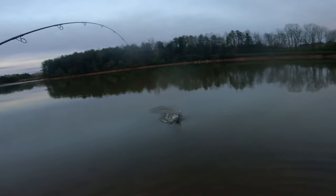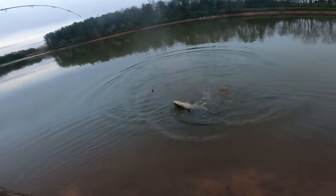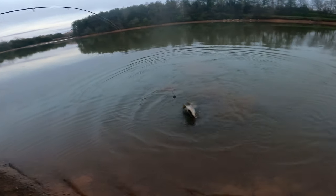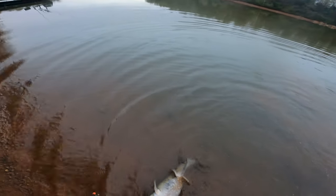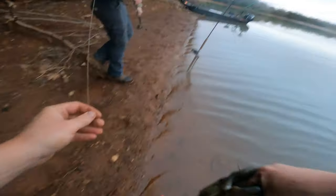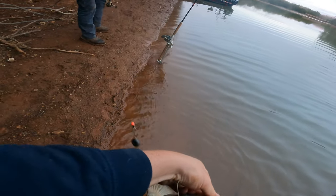Ooh. Great fish, bro. Another good flathead. Another good flathead. Yeah. Daggum. Should we bring another rod down here? Heck yeah. That's a good flathead. Oh yeah, baby. Oh yeah. Nice. Sweet. He's probably close to 20.